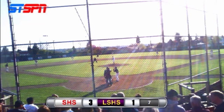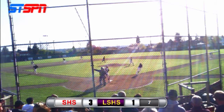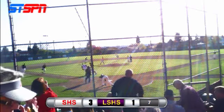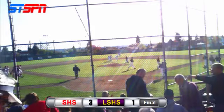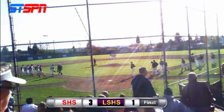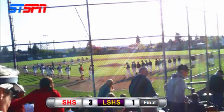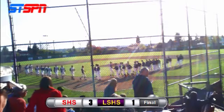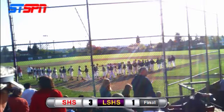Looks like the Snohomish pitcher, Ben Chowski, is going to go all the way here so far. There's a pop ground ball. That's it. And he's out, and the ball game is over. So Snohomish holds on to the win here for a 3-1 victory over Lake Stevens, moving Snohomish to 13-3 overall, and 12-1 in league. So Snohomish is definitely going to probably go into the playoffs at this point.